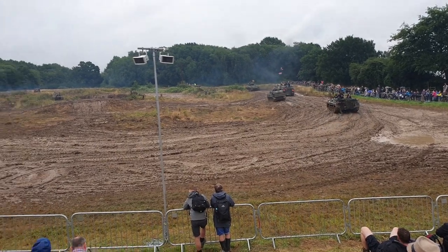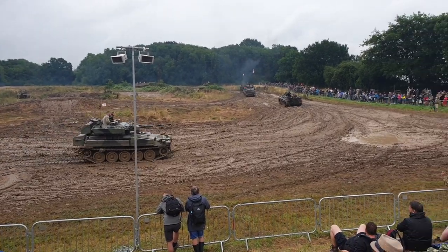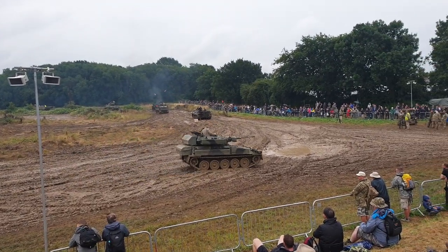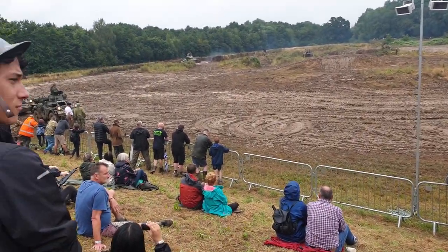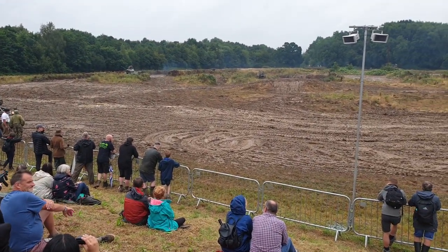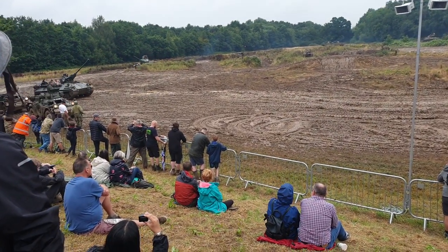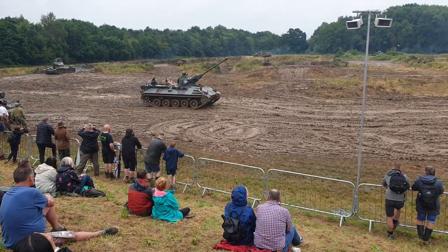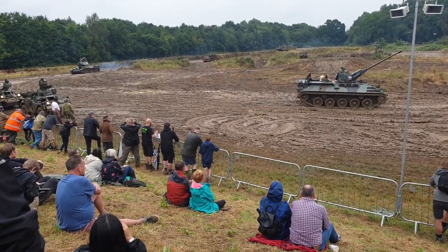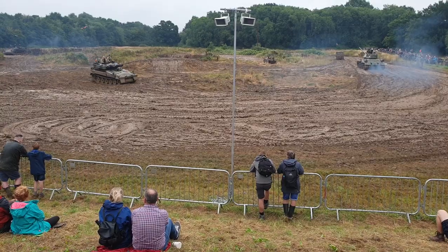But the change gear in these, it's basically got a three select keyboard. So you actually select first gear before you pull off, put your foot down on the gear change pedal, that will come up and you start to move off. But you select second before you put your foot down on the clutch and it's down and up straight away.